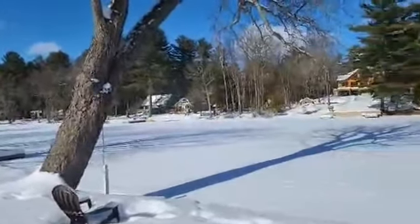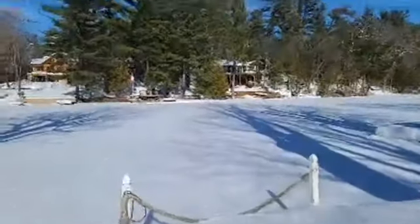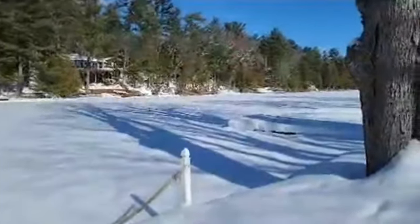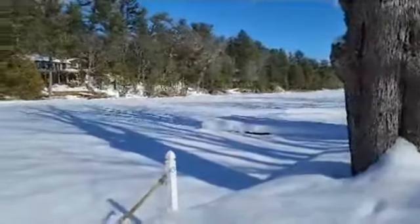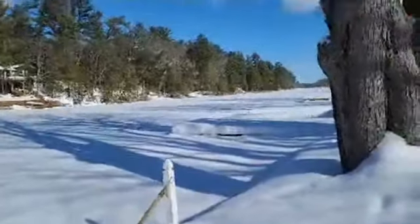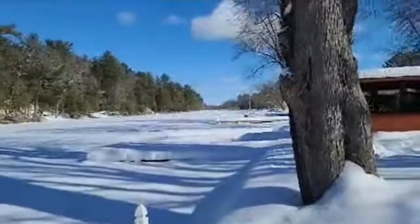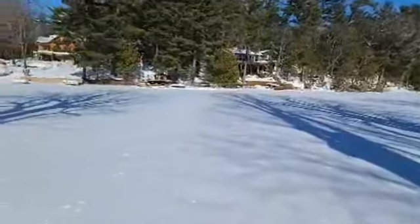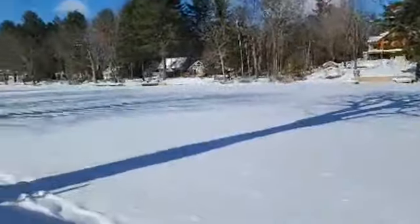Somebody's cutting a tree down over there. And again, the Trent system connects to Lake Simcoe, Georgian Bay, Lake Huron, the Kawarthas, Couchiching, the Severn River, the Trent River, Otonabee River, Balsam Lake, Sparrow Lake. It's 386 kilometers long, and 240 miles for the Americans. There's 39 swing bridges in the Trent Severn, as well as 44 locks.